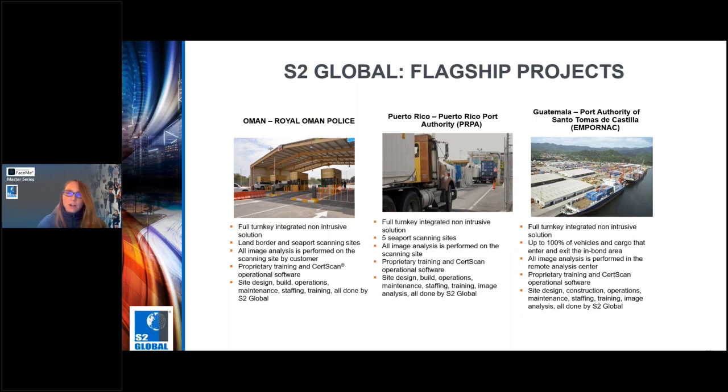We just started an operation in Guatemala, and this one's interesting because now we're talking to US CBP, and we're talking between the 2 customs agencies about sharing the X-ray information. So once you actually start having all of your data, your inspection data, your shipment data in one place, and you're able to share that with another country, the possibility of creating a fast lane of travel between ports is right in front of you.